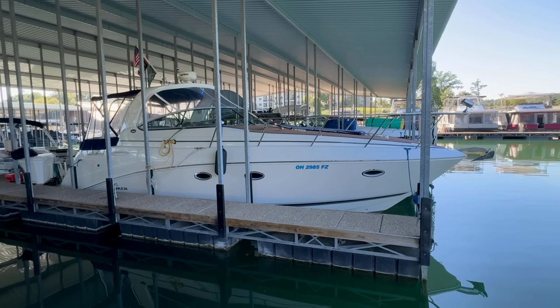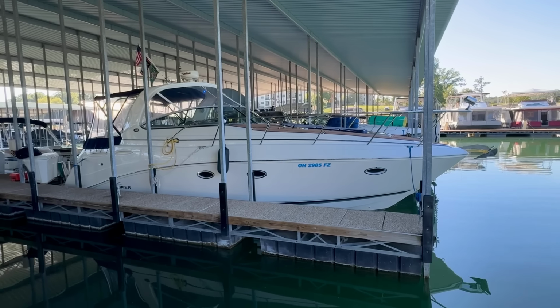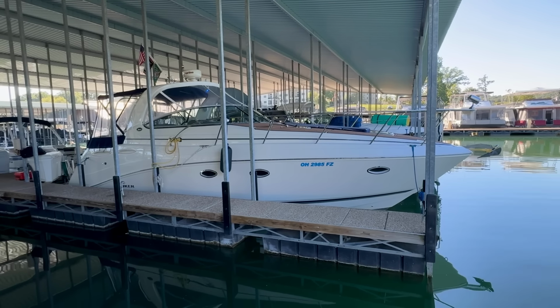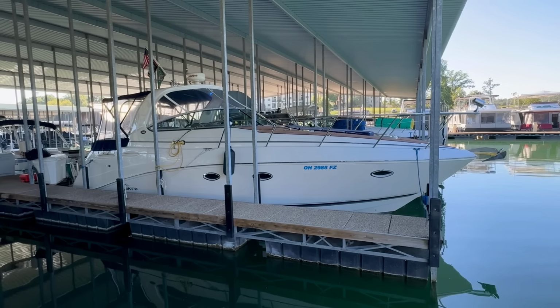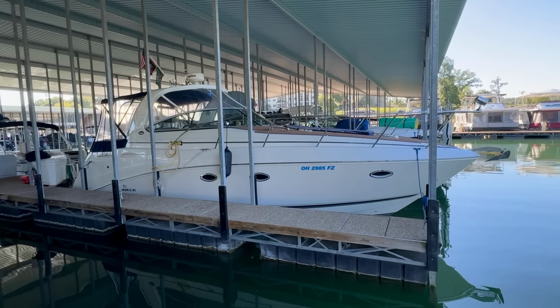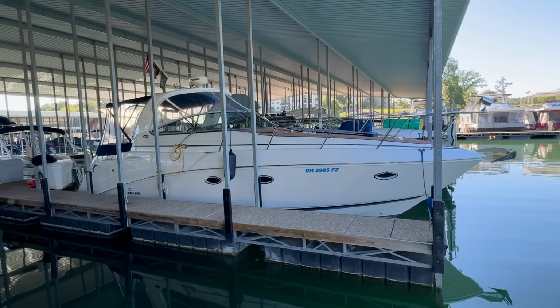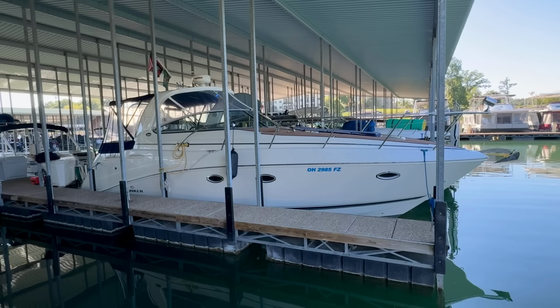All right, here we are at our 2007 Rinker 350 Express Cruiser for sale. We're here on the beautiful freshwaters in Norris Lake, Tennessee. This one is in a transferable covered slip. That means the boat can stay right here where it's currently located. We are at a marina that's very convenient to I-75 on the Knoxville, Tennessee side of Norris Lake.